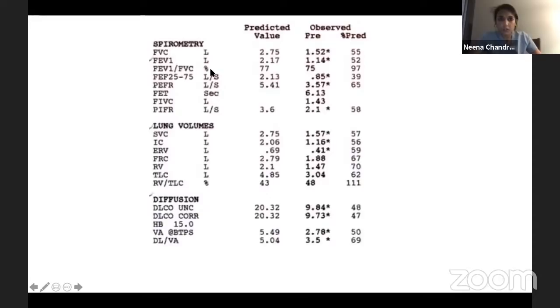So this ratio here that you look at is 75. So it's normal. It's not our normal like 30s that we were seeing, or 50s. So we're like, okay. So we go to the FVC and it's 1.52. We also look at the FEV1. It says 55 here, and then it's 52 here with the normal ratio. So if you see both these numbers, the FEV1 and the FVC decrease, but the ratio normal, then you think of more restriction. And then you go to the total lung capacity.